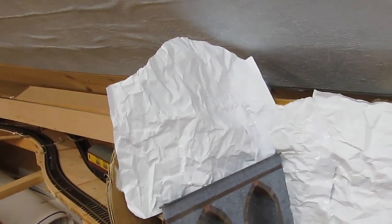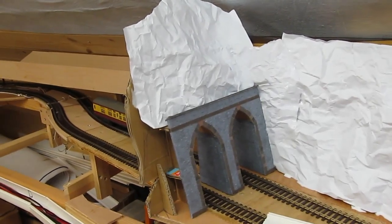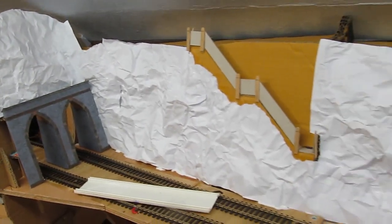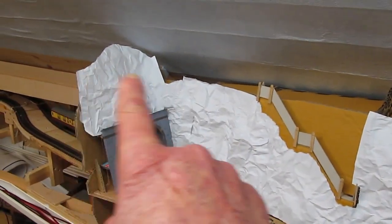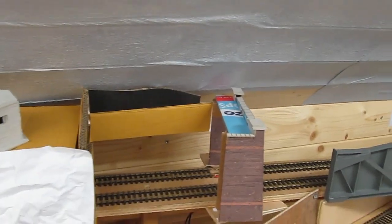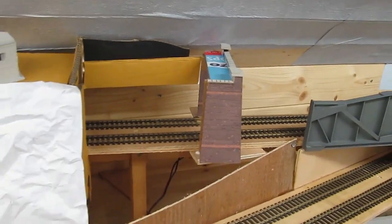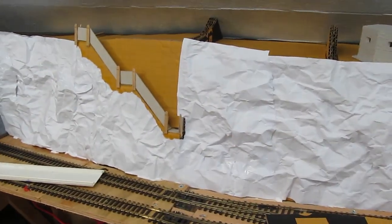Okay, another half an hour, 3/4 of an hour on. We're coming over the tunnel top. I'm happy with that. When it's dry, I can trim the top edge off, and I've just got to sort this piece out here. I'm waiting for it to dry, so I can't really touch anything for now. Gonna go for me dinner and I'll be back to do some more. See you in a moment.